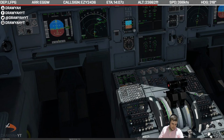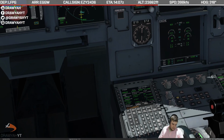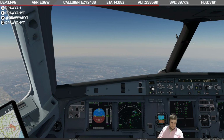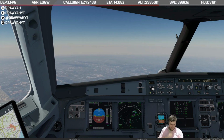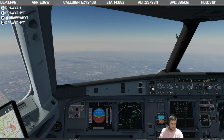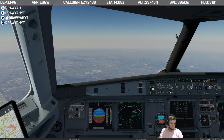Right, top of descent, have we hit it? The answer is yes, we have. Right, 2,000 feet needs to be set. Already spoken to the cabin. We've already announced on Unicom while descending, so we shall start descent and hope the airplane catches up. If we need to use spoilers, we can use spoilers to slow down as well.